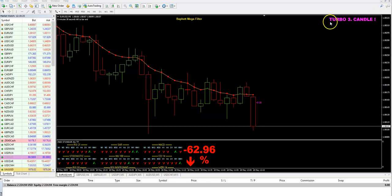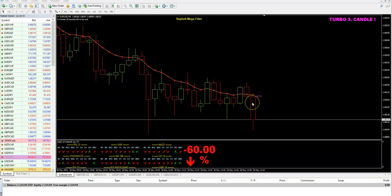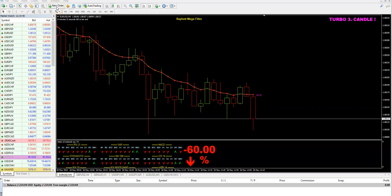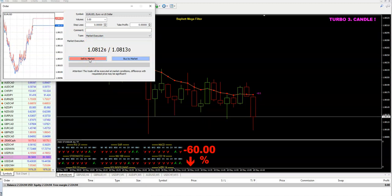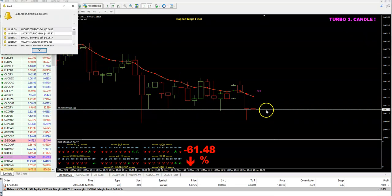Today we are trading with my latest turbo third candle strategy, and we are here prepared to enter the trade at the open of the new candle. So this is the first candle, this is the second, and now in 10 seconds we are going to open the trade. Very high lot size because we are trading only a few pips. It is a scalping strategy, you'll see.